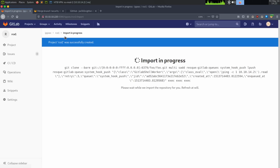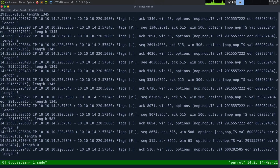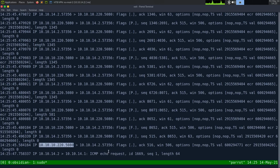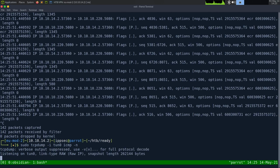And then we go back to the browser. It is doing an import in progress. So let's see if we have any pings. We have one from 10.10.10.220 back to myself. So it's pinging multiple times. Oh, probably because we did the exec multiple times. But we can see it looks like it is working. More than I expected, though. Did I specify? Oh, I did not specify ICMP.